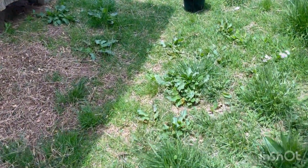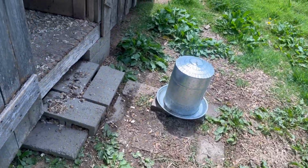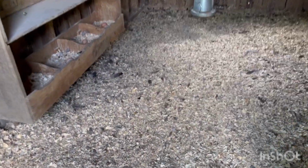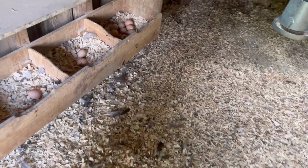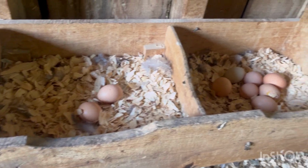So, got our egg bucket here. We'll get this filled up. Our coop is a little bit dirty right now, but not terribly so. The wood chips are definitely a good addition. They help to keep these eggs clean and to keep the girls clean.